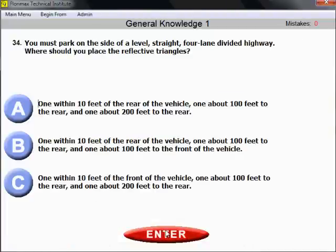Question number 34. You must park on the side of a level, straight, four-lane, divided highway. That's a point. You need to park on the side of a level, straight, four-lane, divided highway. Where should you place the reflective triangles?